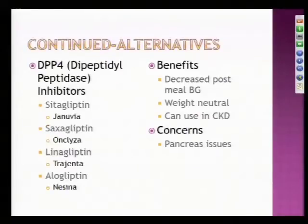Since then, there's been a release of several other classes of medications. And so this is one of the ones that came out several years ago. I'm thinking it's close to 10 years ago. It's the dipeptidyl peptidase inhibitors, better known as the DPP-4 inhibitors. There's now four in this class. And the initial one that was released several years ago was sitagliptin, better known to you all as Januvia.